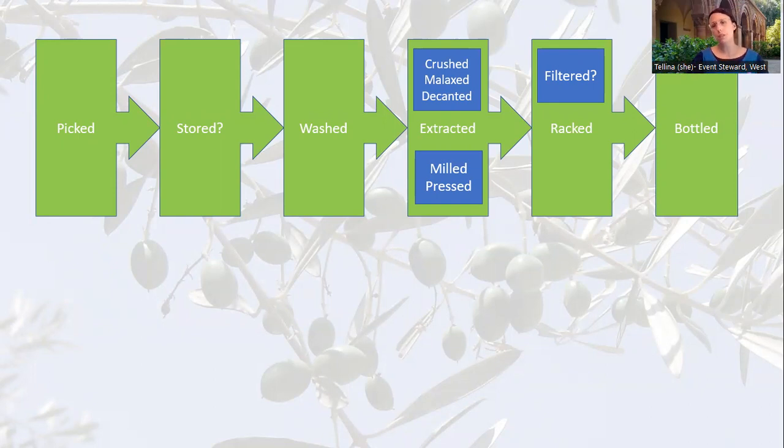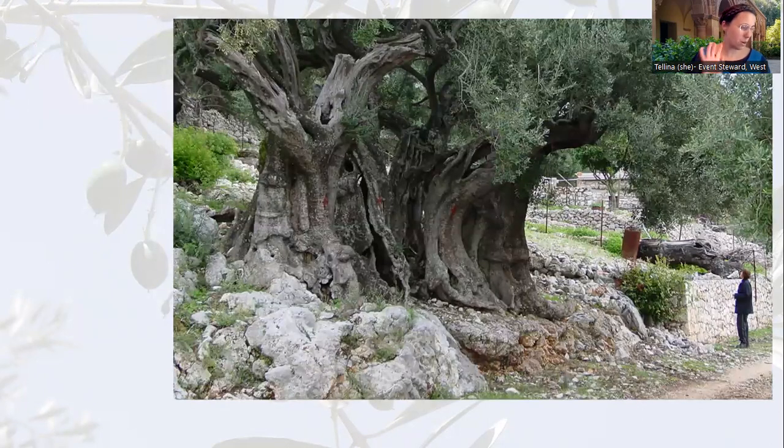In ancient Roman times, they were milled and pressed. Our next step is going to be racking. In modern times, we may also filter. And then the final step with our oil is going to be bottling or storing it in some way. So let's look at each of these components and walk through. All right, so picking.